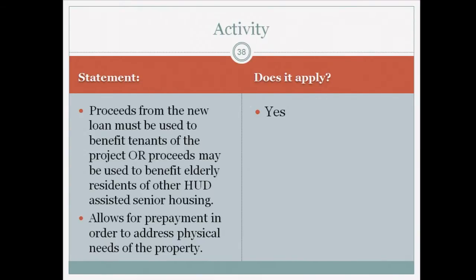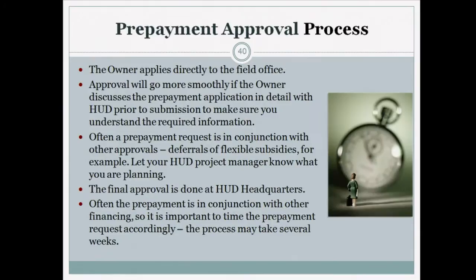All right. It allows for prepayment in order to address physical needs of the property. Oh, most certainly. That's one of the goals, yes. Just not necessarily energy efficiency, right? No, I'm kidding. That's right. Thanks a lot. All right, so I'll turn it back over to you.